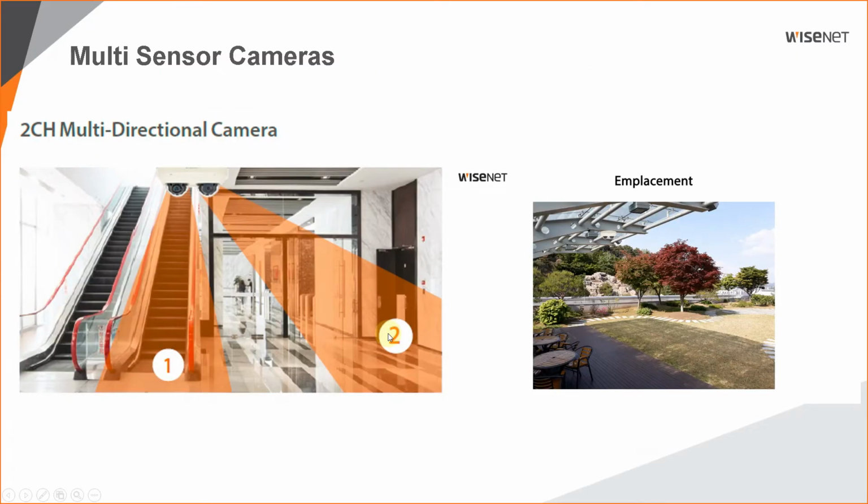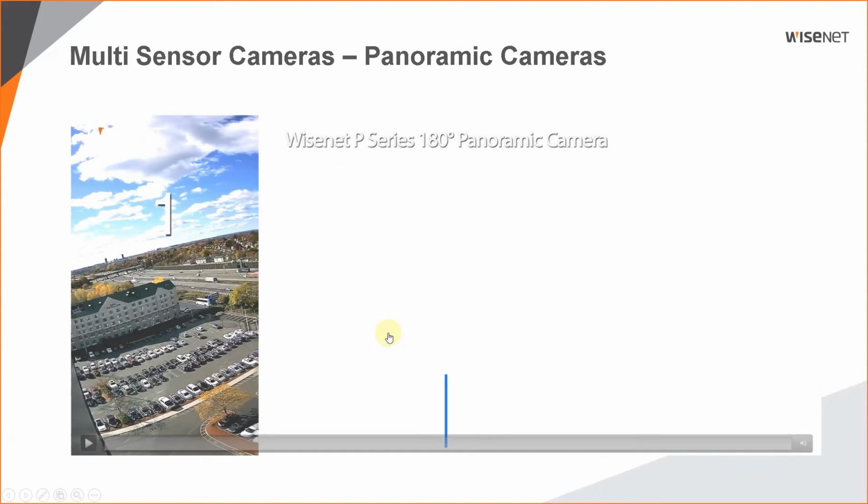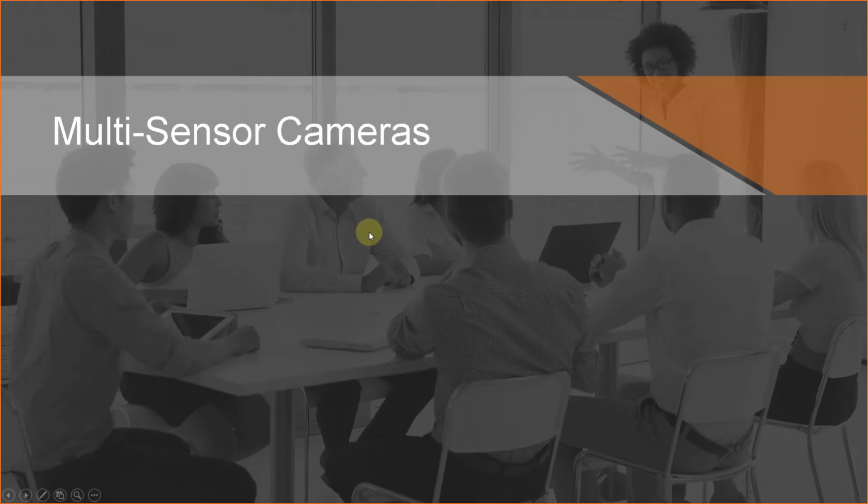Okay, before we go to the core pre-sales, there is a series of cameras under multi-sensor. Now we are just going through all the key points, and then we are going to make it simpler. Hopefully just before the break or after the break, whatever we learned, we are going to summarize it and learn in groups. So right now we're just covering what is available.